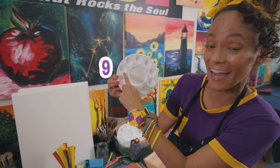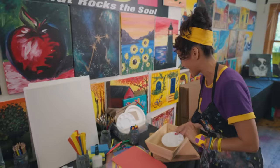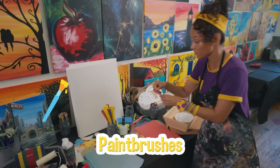1, 2, 3, 4, 5, 6, 7, 8, 9, 10. 10 little circles. This is a paint palette. You can put different colors of paint in the little circles. I definitely need that. What else? Oh, some paintbrushes for sure. I like these little ones for detailing.